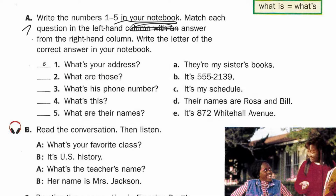What's your address? Say it with me. What's your address? It's 872 Whitehall Avenue.